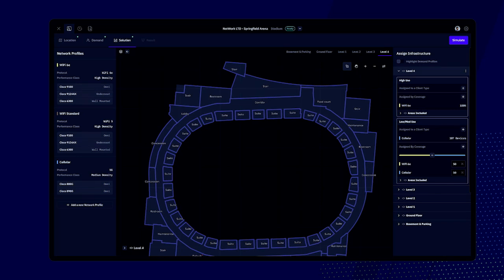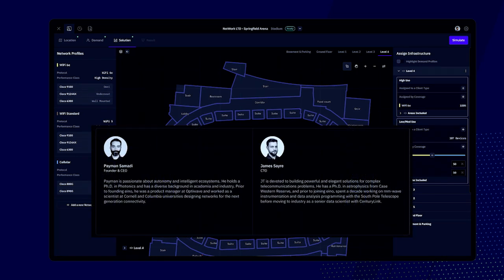What's cool about this product is these two nerds are here who built it. Where are you guys? JT and Payman, okay? Where's Payman? Is he in the room? These two guys are not wireless people. One of them has a PhD in astrophysics. The other one, photonics. These are people looking at our industry saying, oh, these guys are doing it wrong.